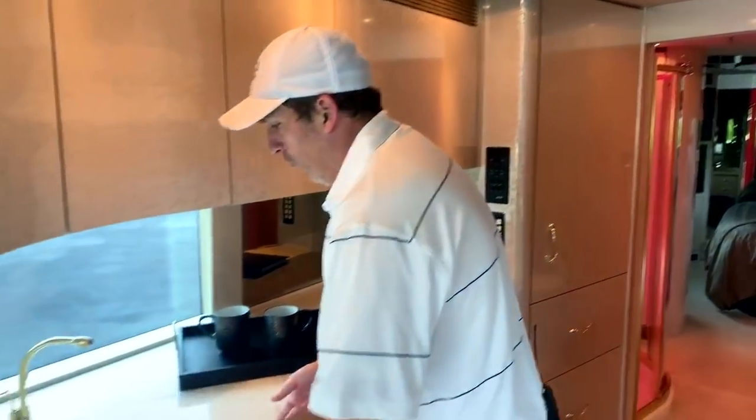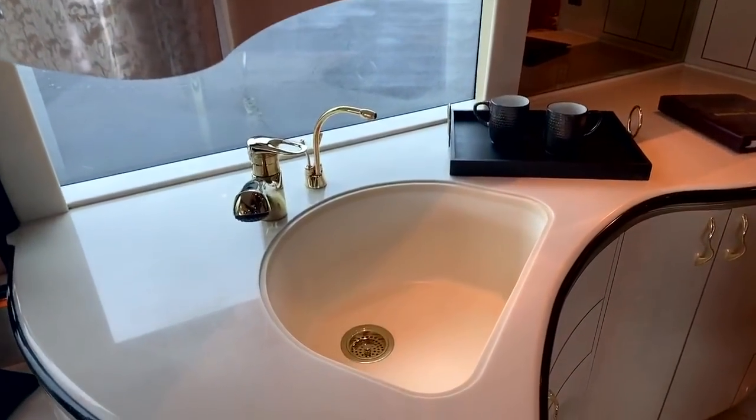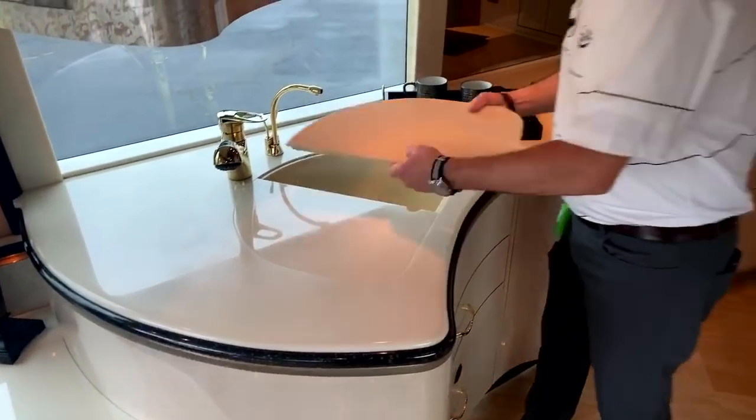Sink, very large sink. Usually I don't show you guys the sink, but I wanna show you, look how large and deep that sink is. And it's hard surfaces, it's Corian. So it's just aesthetically very pleasing.